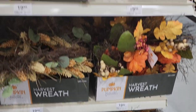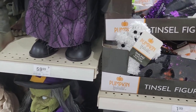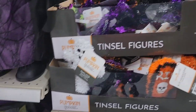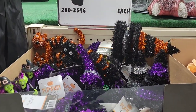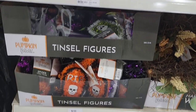They're $19.99. And forgive me, those little 2.5-footers are $59.99 each. Okay. Wow, by the way, she has some big feet. Those feet are huge. Those are some huge feet. Wow. Okay, anyway, we've got some tinsel characters here, so if you're doing your tree, you got some nice little tchotchkes to add in there. You got like cats, hats, spiders, tombstones, RIP signs.